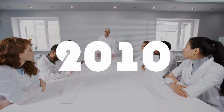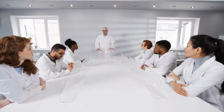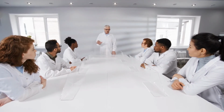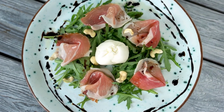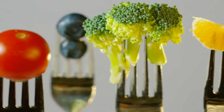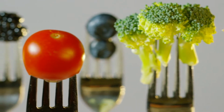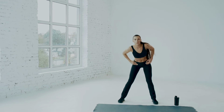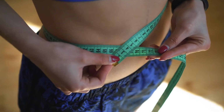A 2010 study in Diabetes, Obesity, and Metabolism assigned 259 overweight diabetics to one of 3 diets: a low-carb Mediterranean diet, a traditional Mediterranean diet, or a diet based on recommendations from the American Diabetes Association. All groups were told to exercise 30 to 45 minutes at least 3 times per week. After a year, all groups lost weight.